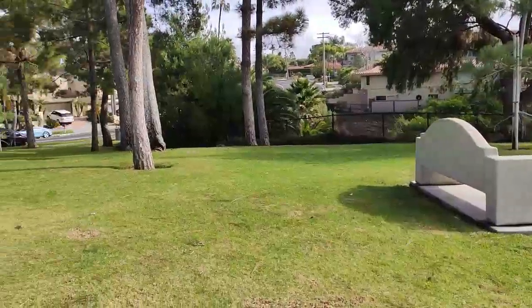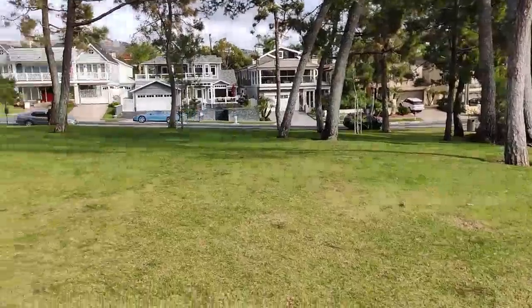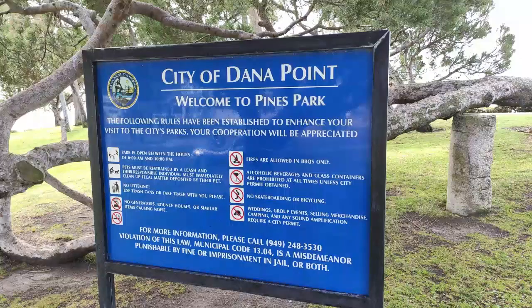So this is the beauty of living in California: the weather is the same round the year, and you always have a cool breeze in the evening, and you have the same spring kind of weather round the year.